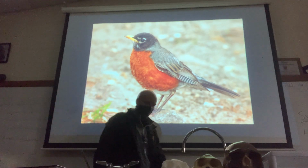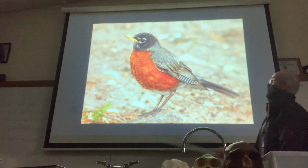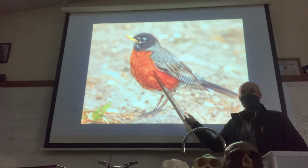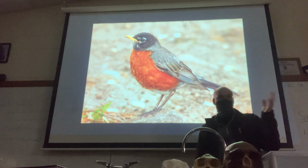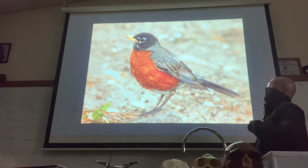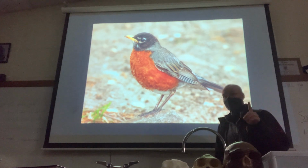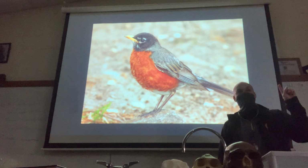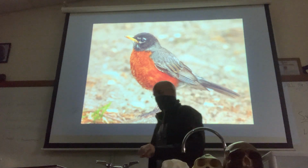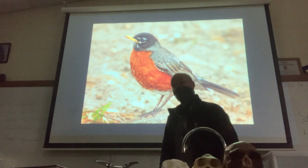Bird number 12. The prominent orange breast and belly here is going to be your best feature for identifying this bird. And the name of it is the American robin. Bird number 12, the American robin.